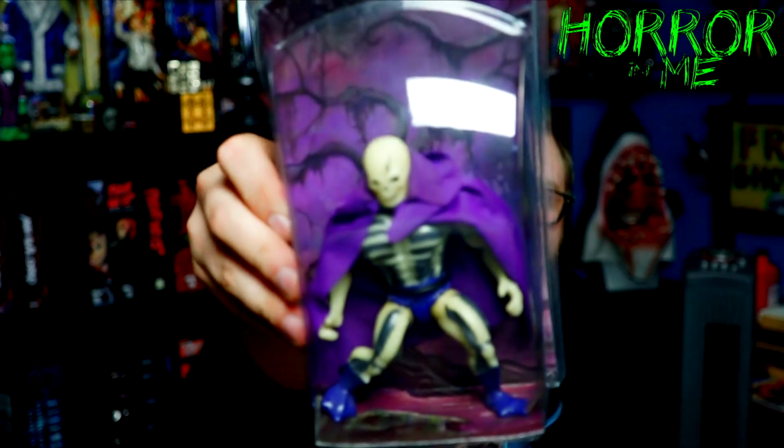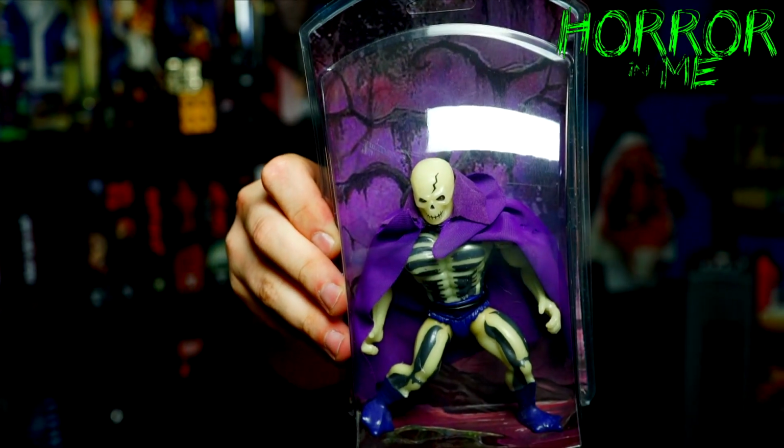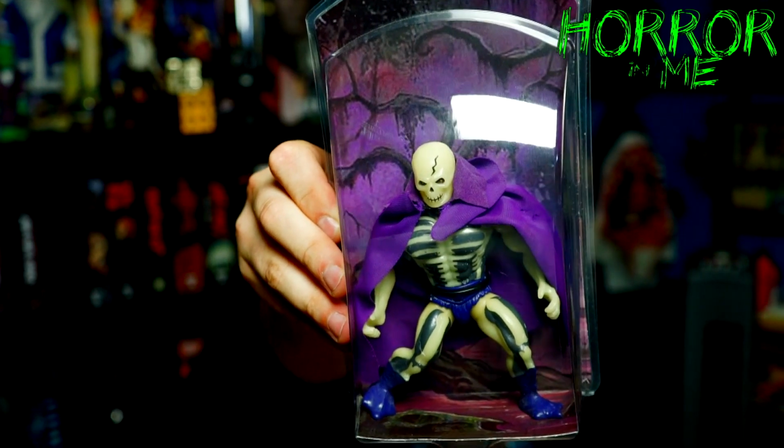So we got the Sorceress, and then the one that always makes me freak out. I love it so much. I've wanted it in my collection for years, and to get this one and the Sorceress for that price was phenomenal. It was probably my best pickup I've ever had, I would say, with figures. So what we have is the Scareglow. One of my favorite all-time figures. I was hunting for this, again, like I said, for years.